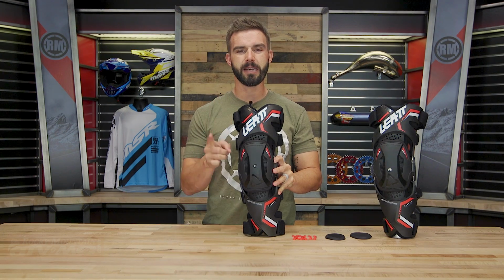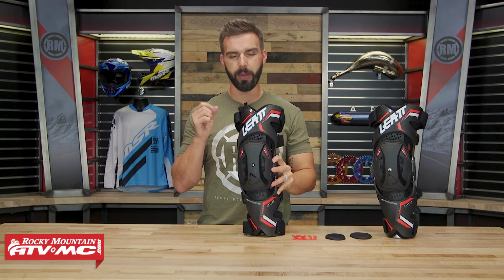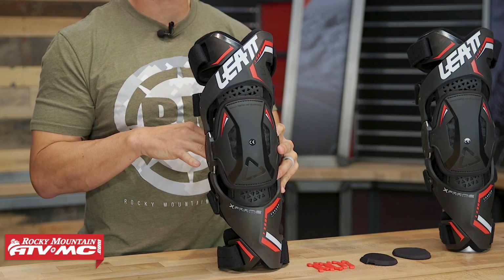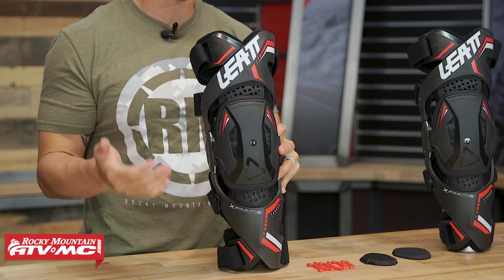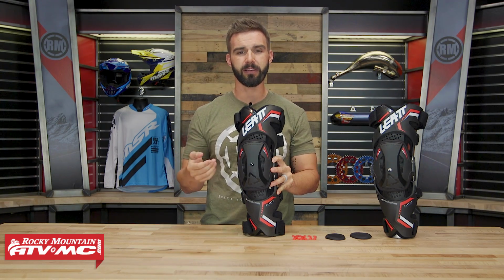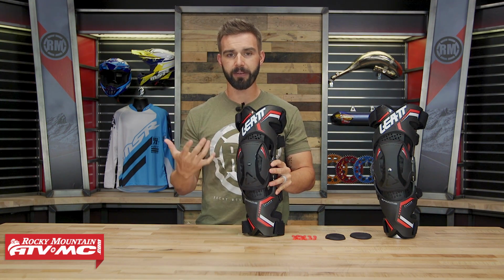All right, so first knee brace that we have in the lineup is the X-Frame coming from Leatt. Now right off the bat, one feature I really like about this brace is the price point. There's a lot of riders that want to get into a high quality knee brace but not break the bank. And that's what you're getting here with the X-Frame. You're going to be about $450, which makes them the least expensive knee brace that is in our lineup today. But along with that, a lot of great features built in.